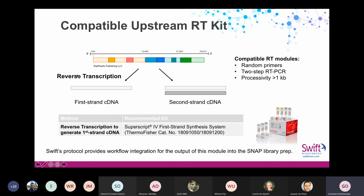That's why we really are okay with first strand cDNA synthesis. And that creates a template for the further cycling conditions. And the recommended kit is indicated here.